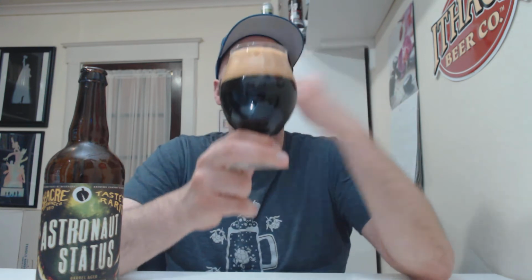Pretty dark. I get some faint cinnamon already. Okay. A little over 2 fingers of head. That is pretty darn black. Yeah. The head is quite mocha. Definitely getting some cinnamon and a little bit of alcohol too. But you know what it might be? It's kind of reminding me of a cinnamon liqueur, like Goldschlager or something. So it might just be actually the cinnamon that's making me think that. But anyway, dark mocha head, and the beer itself is pretty darn dark.